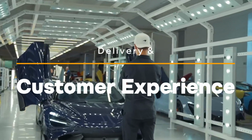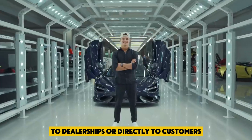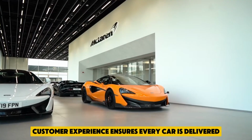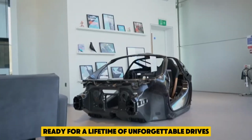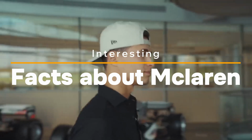Once completed, each McLaren is carefully packaged for delivery to dealerships or directly to customers. McLaren's personalized customer experience ensures every car is delivered with a touch of exclusivity, ready for a lifetime of unforgettable drives. Here's a couple fun facts about McLaren.